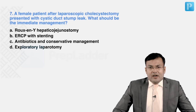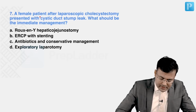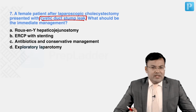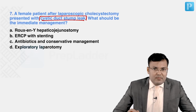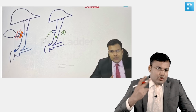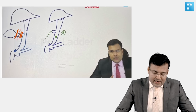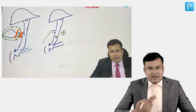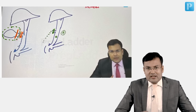Question number 7. A female patient after laparoscopic cholecystectomy presented with cystic duct stump leak. What should be the immediate management? First you should understand what this cystic duct stump leak is. Whenever we are performing laparoscopic cholecystectomy, we apply 2 clips towards the cystic duct side and 1 clip towards the gallbladder side. After that, we cut it and remove the gallbladder.